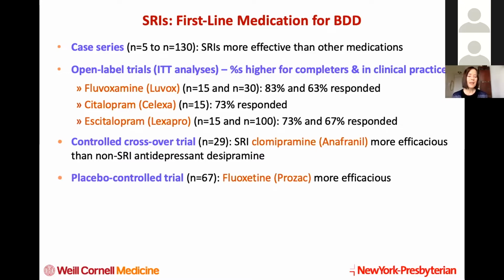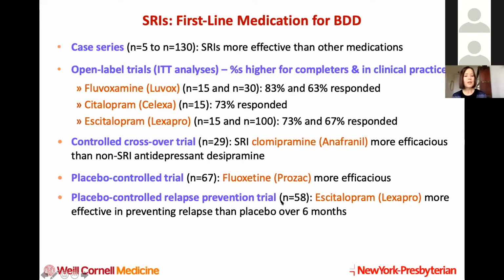And then, this is a gold standard study design, a placebo-controlled trial that I did of fluoxetine versus placebo. Fluoxetine was more efficacious. And then a placebo-controlled relapse prevention trial. This is a little bit more complicated, but 100 people were first treated with escitalopram, and then those who responded to the medication were randomly assigned to continue the escitalopram or switch over to a sugar pill, to placebo. And those who continued on the escitalopram did better over the next 6 months. So continuing the escitalopram protected against relapse. And in fact, many people in the medication group kept getting better and better and better beyond the initial 3 to 4 months of the initial escitalopram.